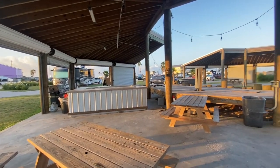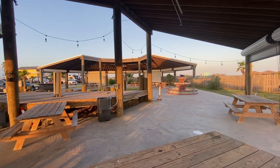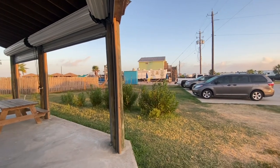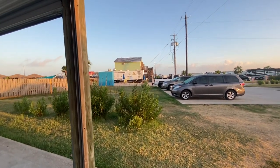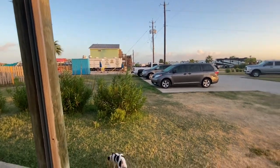There's a big pavilion behind the Lazy River. It's like a little bar. They also have a food truck there right before you get to the Lazy River. I'm not sure if that's one of the rental cottages.